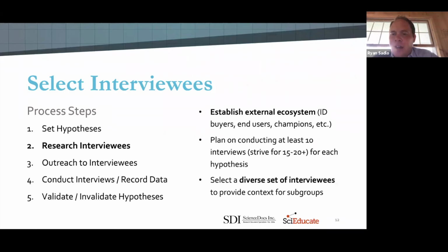For each hypothesis, we have to think about how many interviewees, how many data points do we want in order to validate or invalidate. I would suggest at least 10 data points, and I would think that you would want even more. Really, there's a little bit of feel with this in terms of the strength of the signal that you're getting. If, back to the example that we're using in the past, the level of clinical evidence is an RCT, and you talk to 10 medical oncologists and they all say we need to see an RCT before we want to champion this, well, then you probably have your answer.